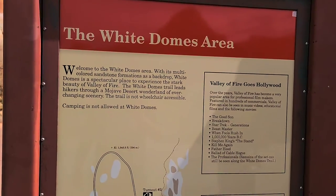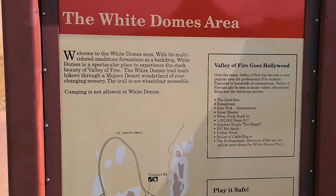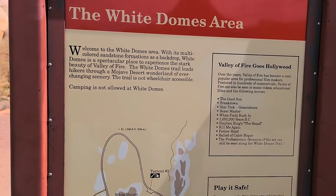Welcome to the white domes area with its multicolored sandstone formation as a backdrop. White domes, potato plate expanse. The stark beauty of Valley of Fire.